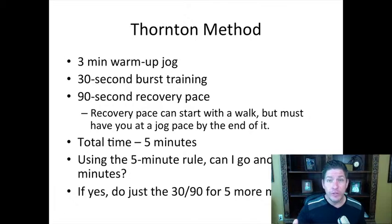And then after that 30 seconds, you're going to bring it all the way down to a walk, okay? Now, your recovery pace can start with a walk, but you must have it back up to a jog pace by the end of it. So you see that you get 90 seconds to recover. So you're going to push, knowing that you can stop and allow yourself to catch your breath and keep moving, but you're walking.